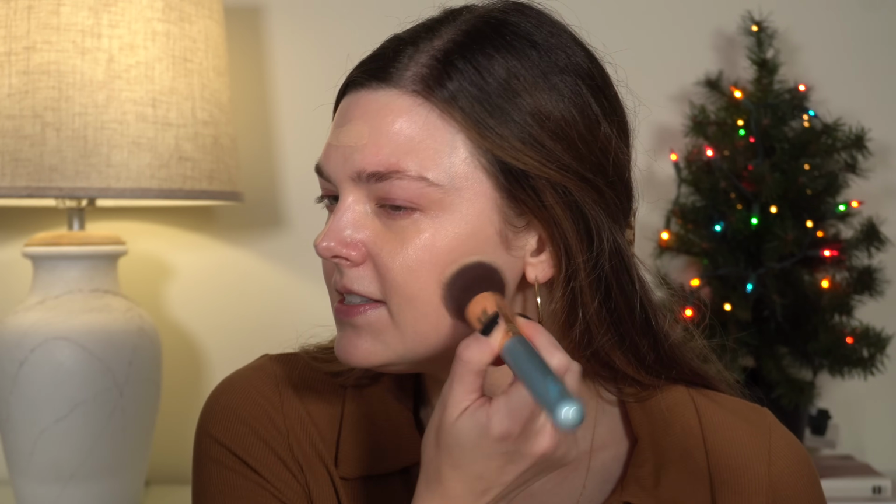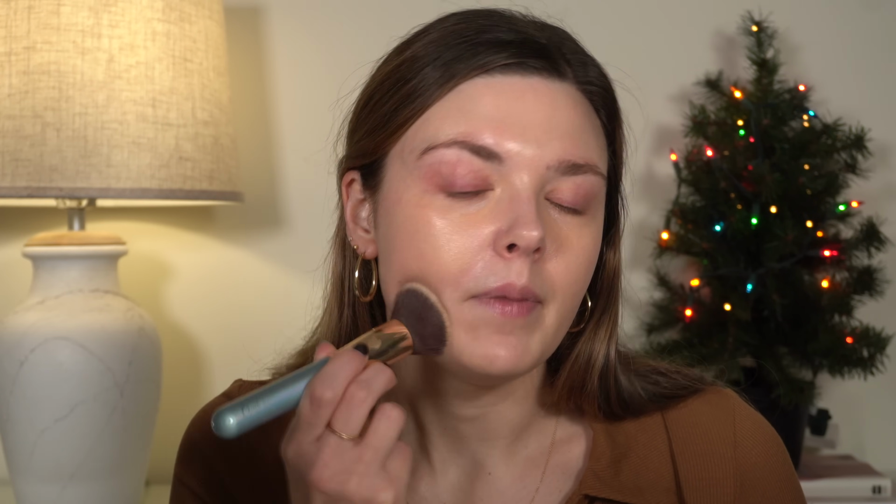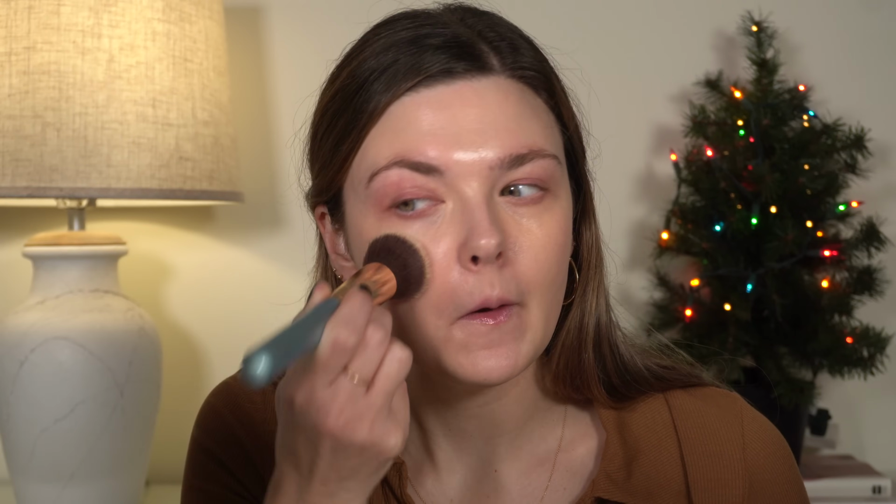Okay, I am gonna blend this in with my Sigma brush. This is the F80. This one was one of the limited edition ones with Cinderella, so it has a cute blue handle. I'm trying to think as I sit here of another foundation that I would consider a classic that's been around for a long time. Bare Minerals, I guess. I could have done Bare Minerals today. Bare Minerals, the original powder foundation, that's been around for a long time, I know.